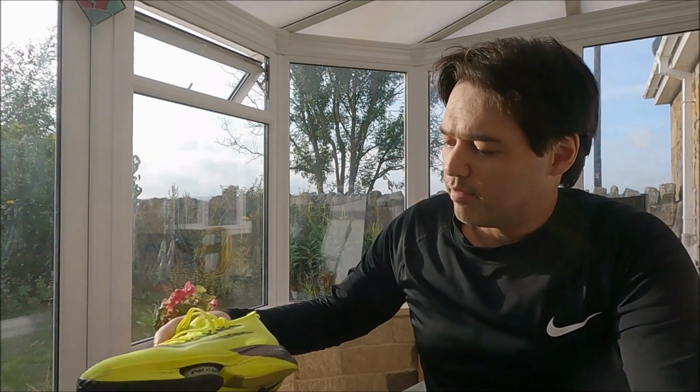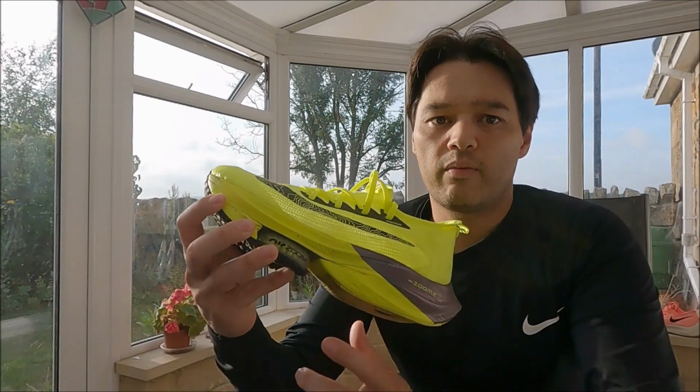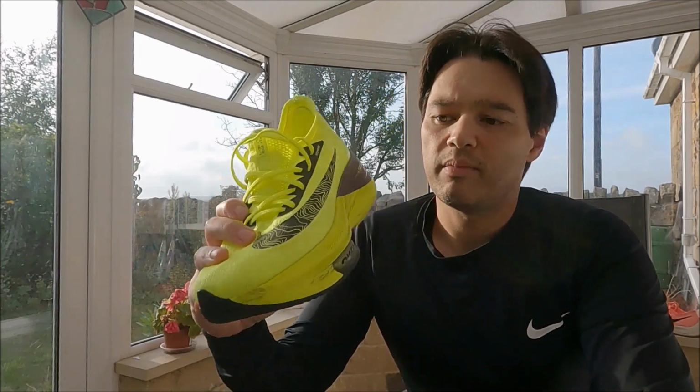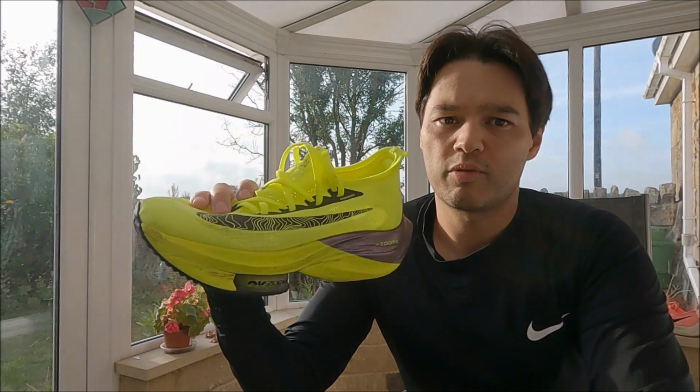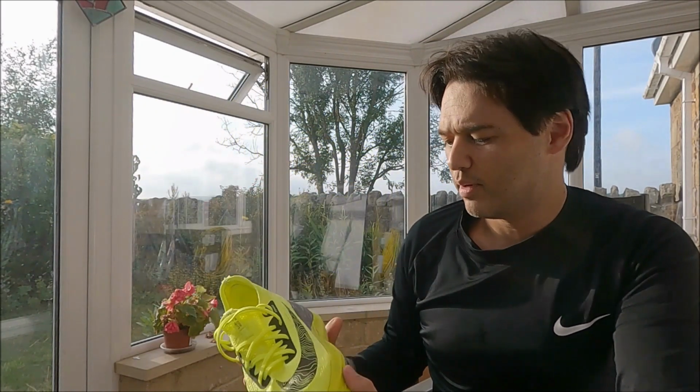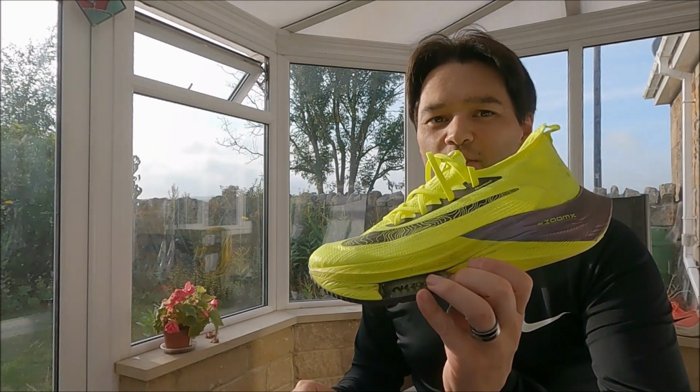We'll be running in the Alphafly Next Percent, which is the first one. That's always been the plan, and I've done a little bit of work in these. They've got about 40 to 50 kilometers in, so they're pretty much brand new, and all the performance should be there. I do think I'd be faster in the Vaporfly, but I've made a point of deciding to run in the Alphafly, so we will be doing that for this race.